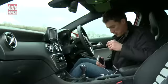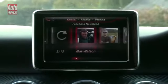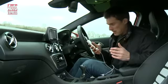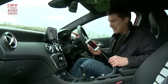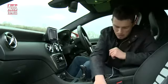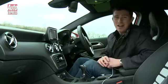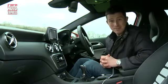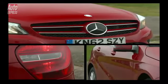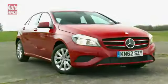And you can view your tweets on the screen and look at status updates on Facebook as well, and it'll even read them out to you. Now, to enable your car to do all this, you do have to spend about £500 to have it upgraded. But even when you take that into account, this A180 CDI still comes in at less than £22,000. So the Mercedes is the most desirable. But how will it fare in our next test?